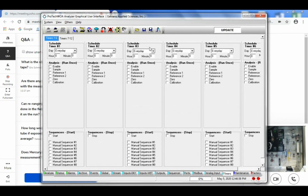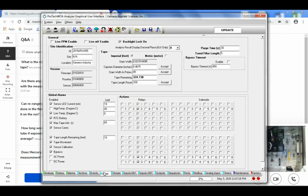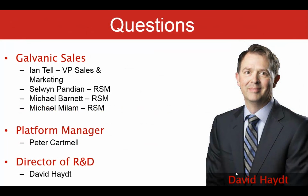And then there's some timers as well, so you can do various analyzer functions based on time of day. So for example, you could set up auto cals or auto validates to happen at specific times during the day. So this configuration can also be saved on your PC for future use or for download to another analyzer, that sort of thing. Tape disposal.